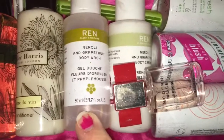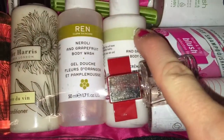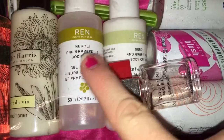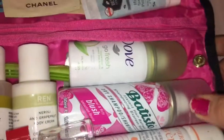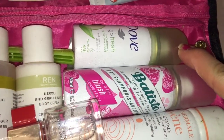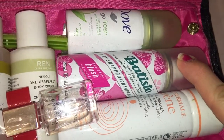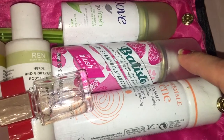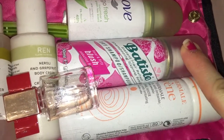And then I have 2 Ren products. These are the Neroli and Grapefruit Body Wash and Body Cream. Again, these aren't too strongly scented compared to some of the other ones that I had, so I went with those. I have a little mini Dove Go Fresh cucumber and green tea scent deodorant. A little Batiste dry shampoo, just in case I don't get a chance to wash my hair, particularly before the going home day or before visitors come.